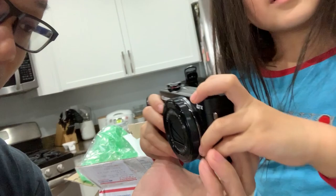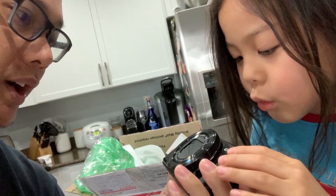But from first impressions, let me look at the camera first. It's a little dusty, but there aren't any nicks or scratches like the ones I've seen on eBay. So far, so good. It honestly looks like it's brand new, like it was just sitting at the store as a display.